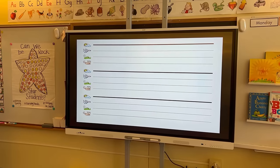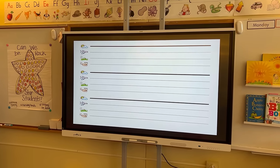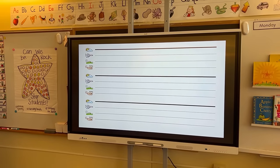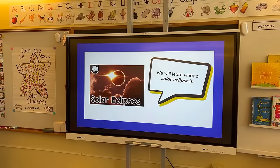So here I will have students go ahead and dictate the base words first, and then I might have them add ing or ed. We are not doing any doubling of letters or even learning about the three sounds of ed just yet. We are just focusing on reading words with the ed sound and ing.